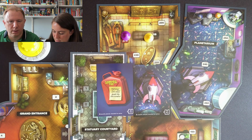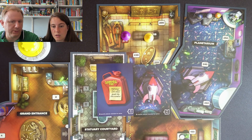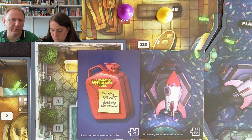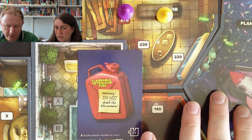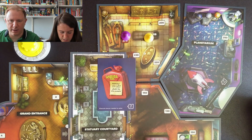Is that one we're supposed to take? 254. No, I think we're meant to take 258. There's this number at the bottom you may not be able to clearly see on camera. It's in blue, but it says don't double the blue number. Yeah, I know. I think it means don't take it because it's going to make the rocket fire. Oh. So what we actually want is the rocket to fire into the wall here, do we? For some reason. I think we need to take card 258. Yeah, okay.